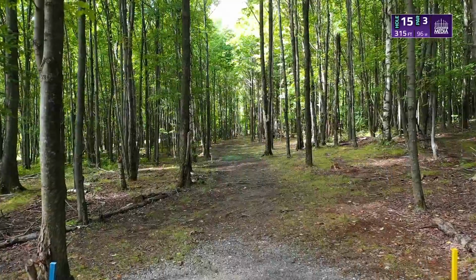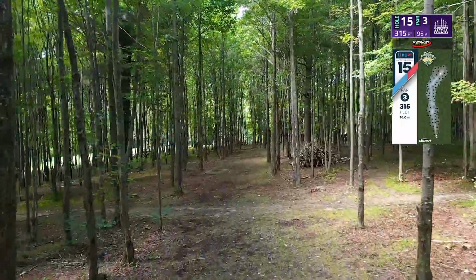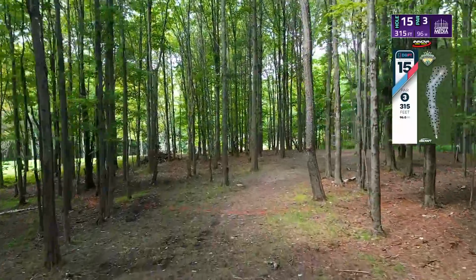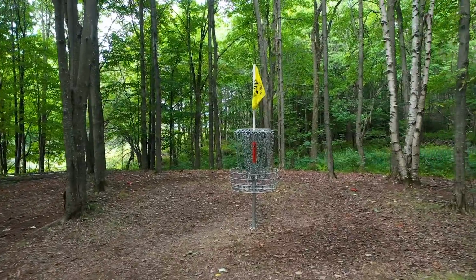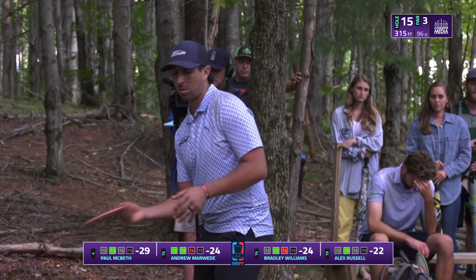And here we go. We start kind of this last stretch of the course. Hole number 15. We're back in the woods. Tight gap. Not really any holes like this on the course. Completely submerged in the woods. Sidearm is the play here. It's a very tough backhand turnover.